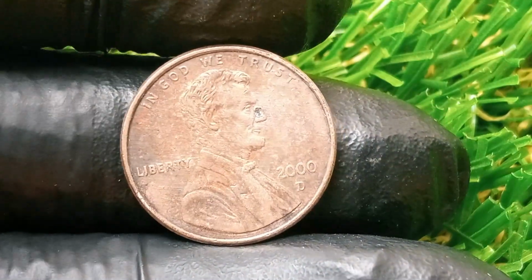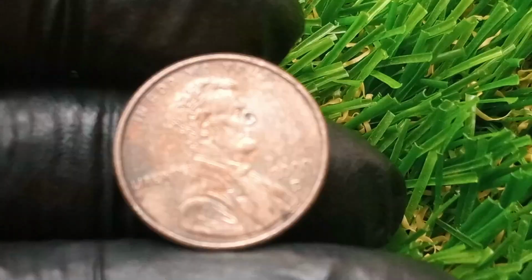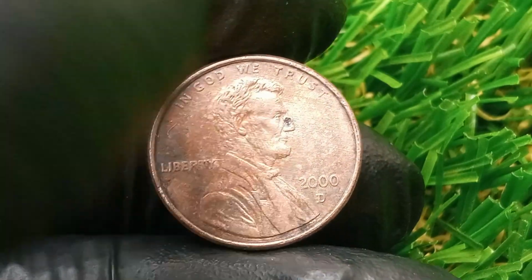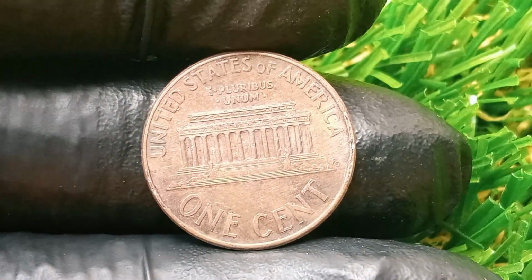One report from a private collector in 2021 detailed a verified 2000 1-cent error coin with both a double die and a clipped planchet selling for over $850,000, and while that may seem like an extreme case, it set a precedent that values like $21 million are not only possible but probable when multiple factors align.